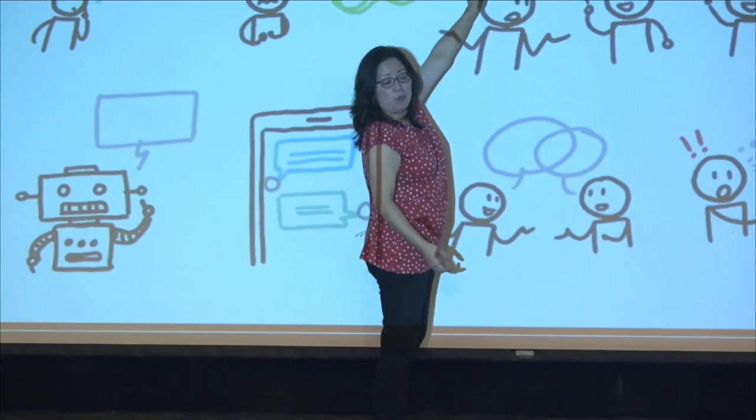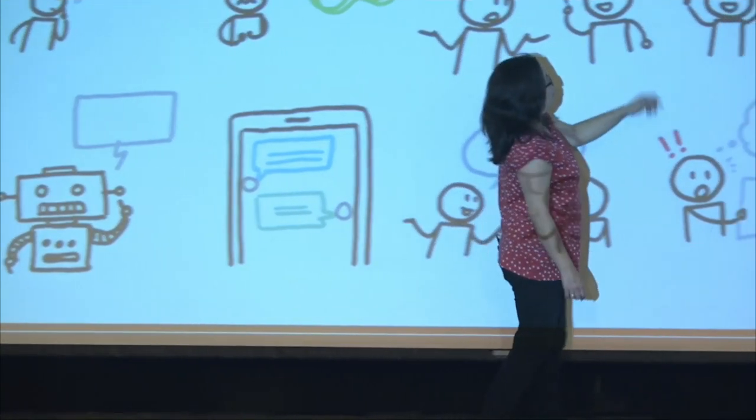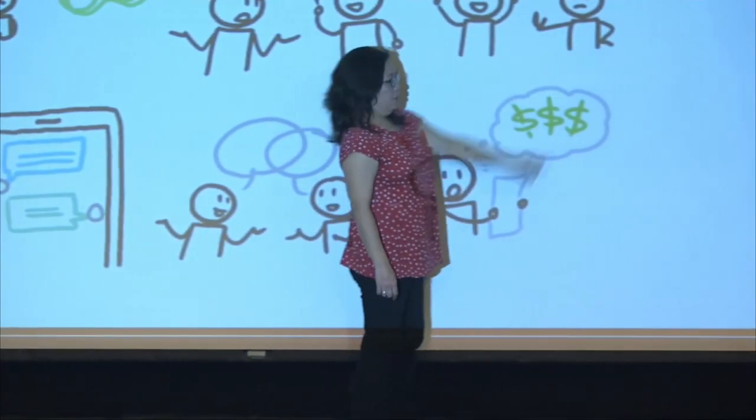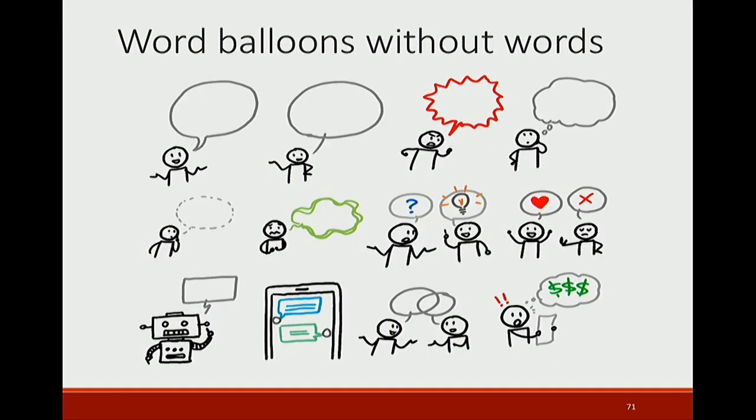Sometimes you don't even have to put words in the word balloon. It's like, I have a question. I have an idea. I have a solution. I love it. No, thank you. Whoa, PG&E bill. Especially this month, damn it.